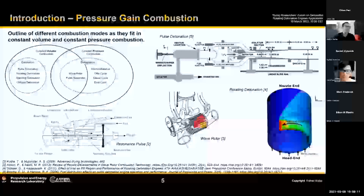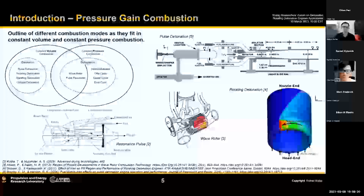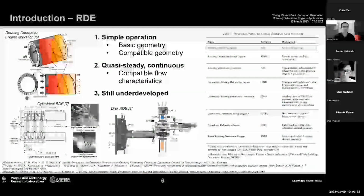Moving into the other mode of combustion, detonation mode combustion, we have a lot of different engine and combustor configurations there: the pulse detonation combustor, the rotating detonation combustor, as well as the standing and oblique detonation combustors. I have the pulse detonation combustor on the top right, and the rotating detonation one on the bottom right, which is the topic for today's research.